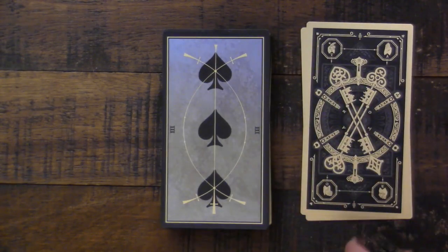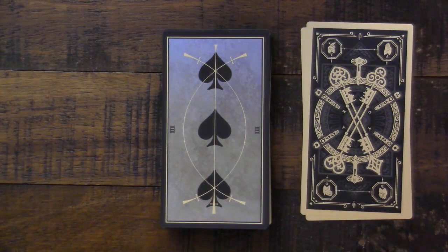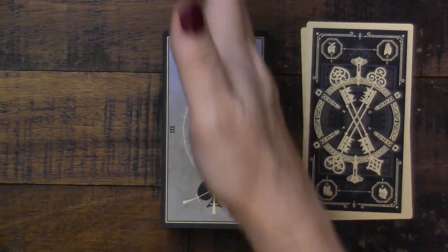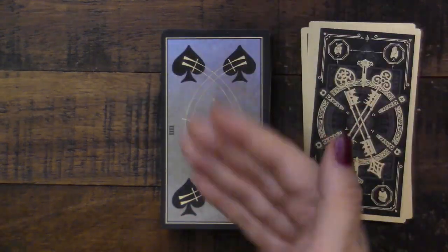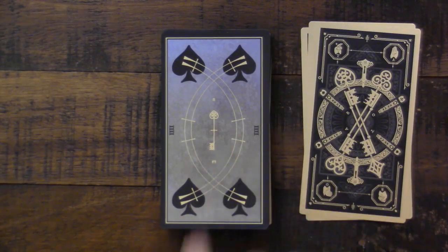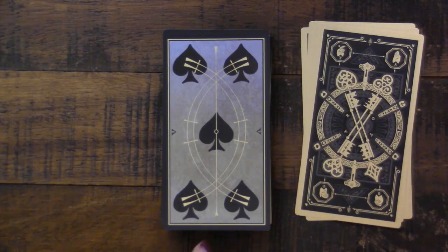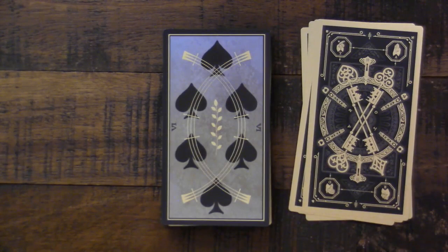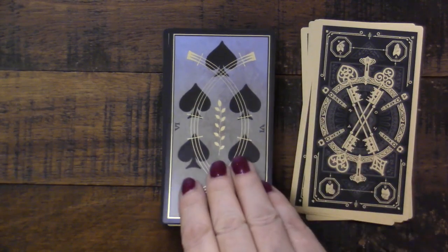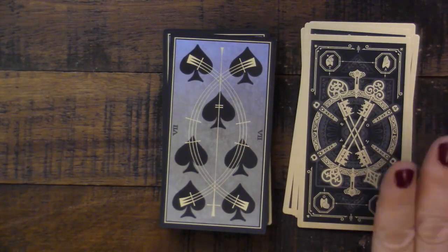2 of Spades. 3 of Spades. We'll see if this does my favorite thing in pips. We'll see. 3 of Spades. Again, I love the crossed and then the breaking through the middle. Then we have the curves and the balance here with the 4. I love the key in the middle. And then the cutting through with a disruption of the odd number. This is gorgeous with that in the middle. The beautiful balance and symmetry of the 6, and then the interruption of the 7. And yes, it does what I love.